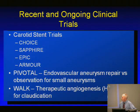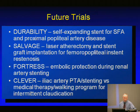We've also been involved with some of the interesting work involving therapeutic angiogenesis or gene therapy. One trial that we've participated in involves the use of hypoxia-inducible factor for patients with intermittent claudication. And in the future, we're going to be participating in other trials looking at new stents in peripheral arteries, particularly femoral arteries, treatments for stents once they fail, when they develop intimal hyperplasia within the stent and re-narrow the artery.